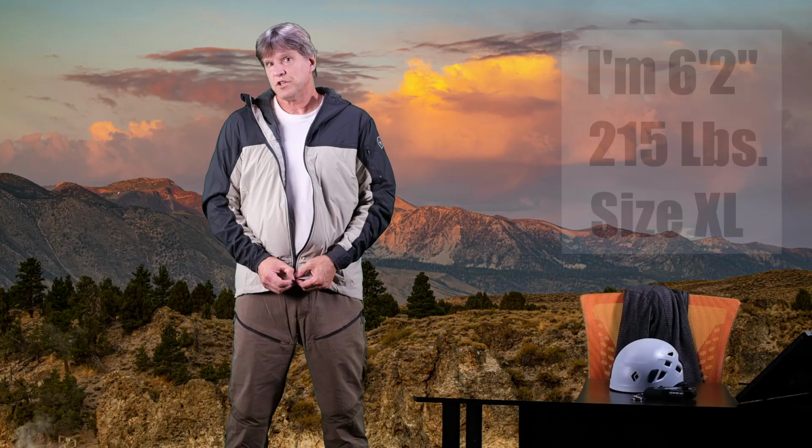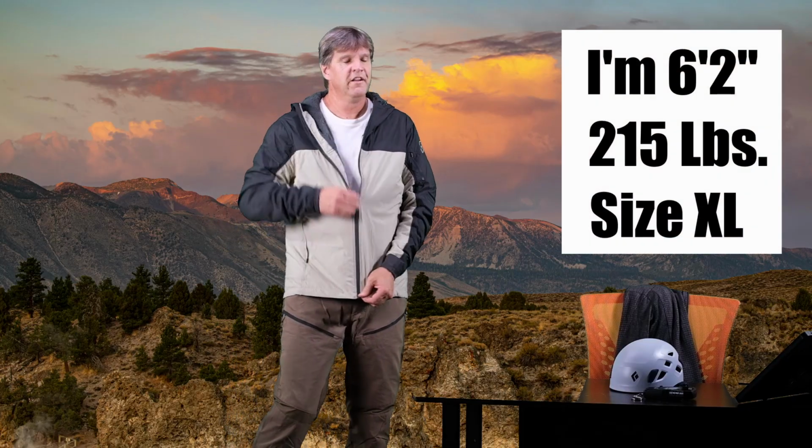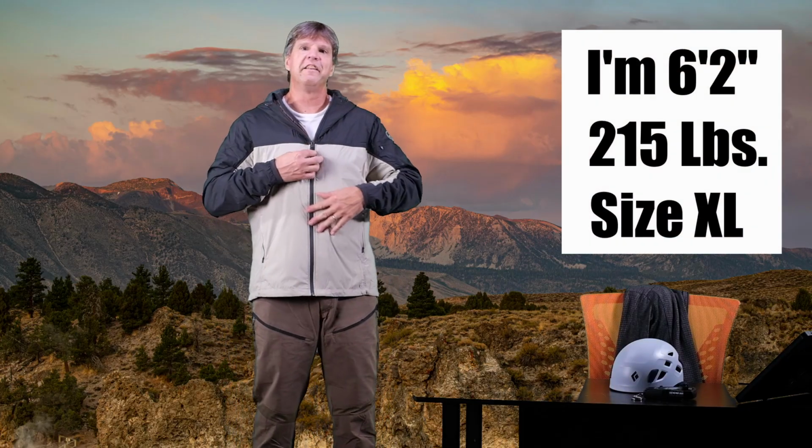Now, I am 6'2", 210 pounds. 215, 210, right around there. And this is a size extra large. So extra large is my standard size that I buy all my pieces in. And by buying the same size in every piece from every company, it kind of gives me a good idea of what might run a little big, what might run a little small, or what fits spot on, okay? This one really fits me spot on. It's great. It absolutely is a nice fit here.